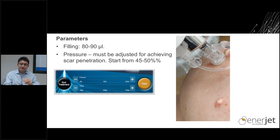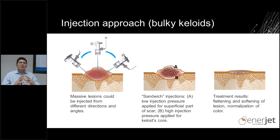In case of bulky, massive scars, we recommend using what we call pressure sandwich injections, because we're required to inject material not only into the superficial area of the scar, but also much deeper, because we're trying to achieve full saturation of the scar with injected material. So what we implemented is a two-tier injection, where you treat the scar initially with a medium level of pressure, let's say 45 to 50% of settings, and then you do a second round of injections at much higher pressure, let's say 80 to 90%.